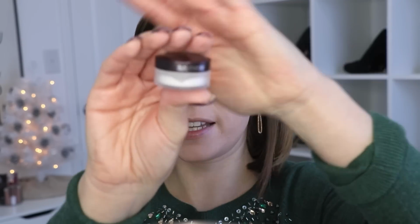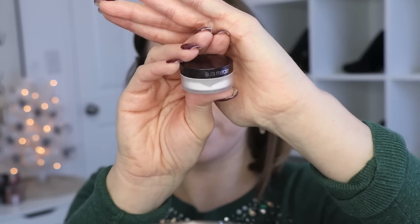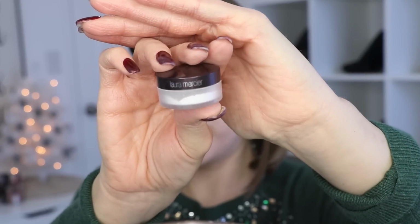Then for my setting powder, I thought I would change it up today and use this Laura Mercier. This is the Universal Invisible Loose Setting Powder. I got this in like, I don't know, it was like a sample from Sephora. I have never really tested it to see if it gets photo flashback or not.